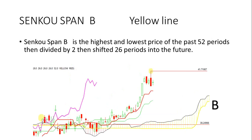The B line, this is the most important line of the cloud. SENKOU span B is the highest and the lowest price of the past 52 periods, then divided by 2 and then shifted 26 periods into the future. So it's simply the highest price up here at 41.71, the lowest price back here 52 periods ago, and that difference in price divided by 2 sets up the value of the SENKOU span B line.